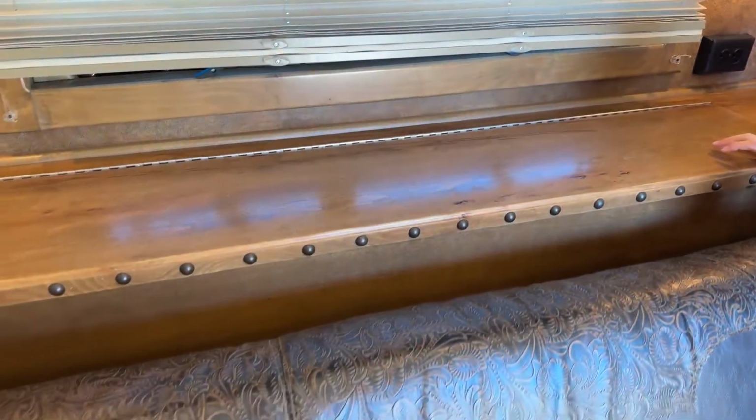This is a huge space. I mean, I've got to stretch to reach way down in here. So many sleeping areas in this trailer. Perfect spot for extra pillows, blankets, and bedding material right there.